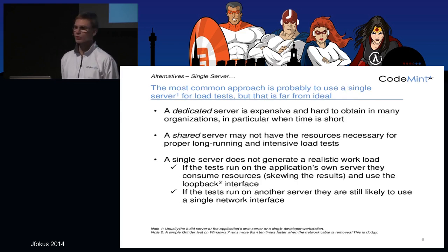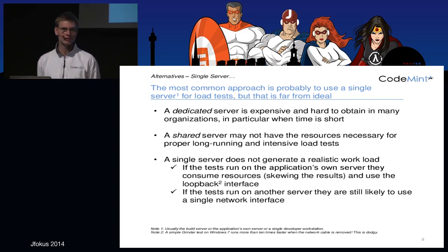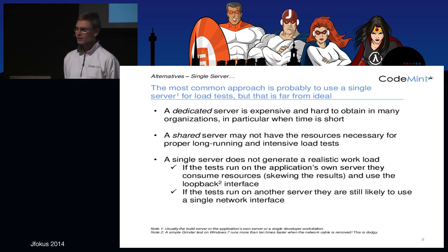The most common approach, if you want to load test something, is to get a server for it. And if you are very, very lucky, you will get a dedicated server. Most of the time you are not that lucky. You will get placed on a shared server by the IT department, and typically, at least in shops that I work in, you will not get a shared server that is used for light tasks. You will get a shared server where you do your continuous integration builds, where your actual application runs, and where you run the load tests. So it will be heavily utilized. And also, if you run your load test on the same server where the application is, it will use the loopback network interface, which is orders of magnitude faster than actually going out on the network. So the tests will be bad, and you can't really trust your results.